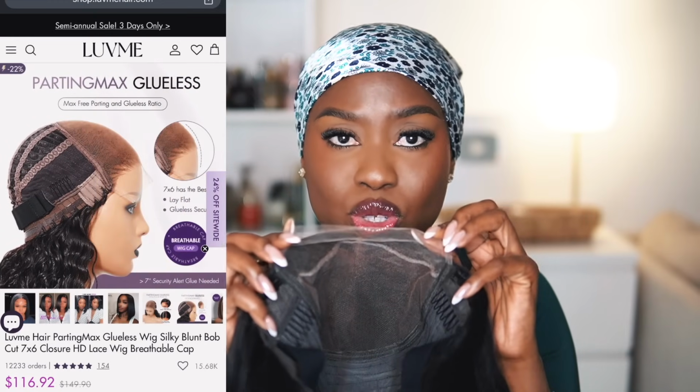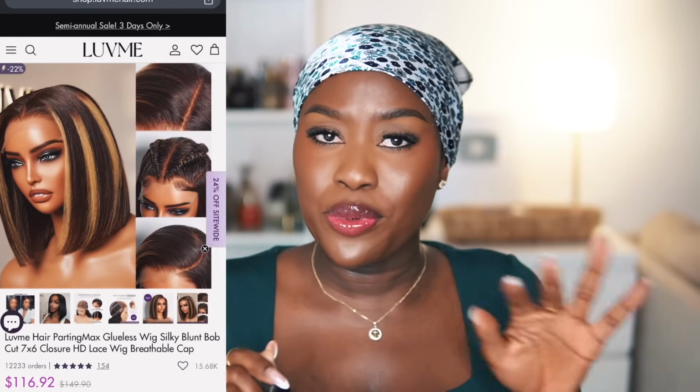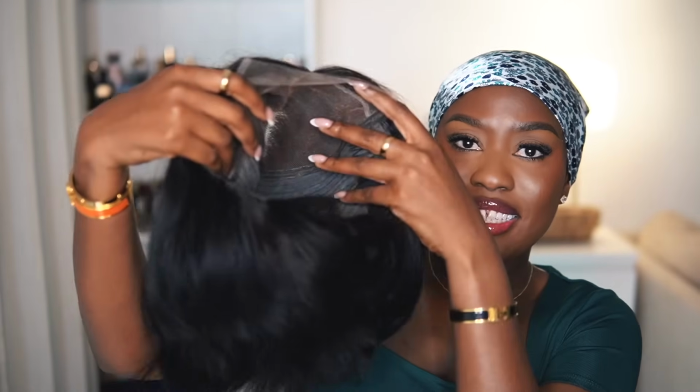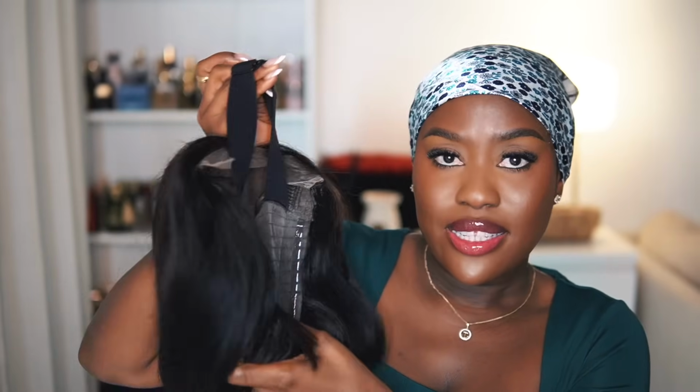One thing I love about Luvme Hair, and would always be a selling point for me, is their wig cap construction. It is always perfect, snug on your head. This particular cap is their breathable cap, so again, perfect for the summer. I absolutely love this wig. The pattern space on this wig is phenomenal. The wig comes pre-cut, pre-bleached, pre-customized, and the lace is so thin.